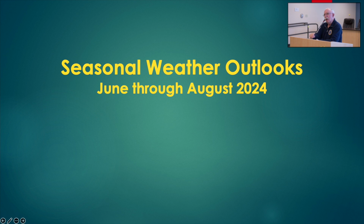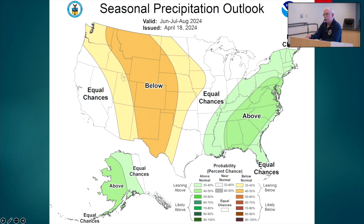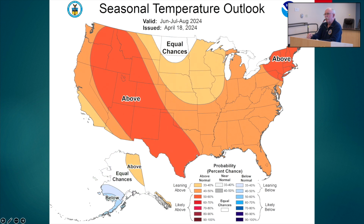I thought let's go ahead and look at the next season, or what's anticipated. On the bottom left-hand portion, this is from the National Weather Service. It was basically assembled April 18th. You can see that as far as precipitation, the expectation is during this whole 3-month period we'll have a little bit above normal.